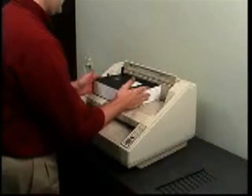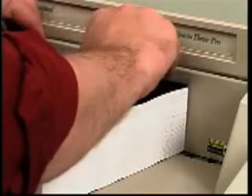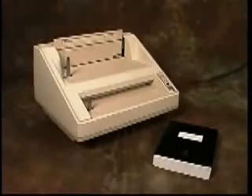Documents with a large number of pages are a snap too. This system can bind documents up to 750 sheets thick with one simple motion. No other binding style offers the ability to bind up to 3 inches or 7.5 centimeters in a single book.